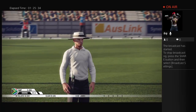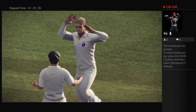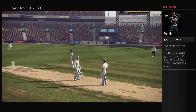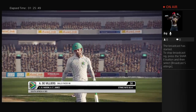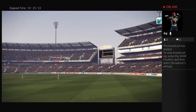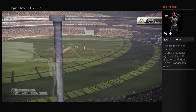Big appeal. They think that's taken an edge. And he's out. Regulation catch by the wicket keeper. Now the batting side is really on the back foot, 6 for 358. So the new batsman is finally out there. He's waited a long time.